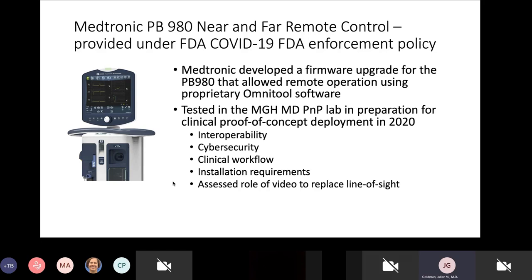So under this immediate in effect guidance, the Medtronic company released a remote control capability for the PB980 critical care ventilator, which is a widely used ventilator. Medtronic developed a firmware upgrade for the PB980 that allowed remote operation using a proprietary tool that they also provided for free called OmniTool. And when these were made available during the first pandemic surge, we tested the capabilities of the system in our lab in preparation for a clinical proof of concept deployment at Mass General Hospital. We evaluated interoperability, cybersecurity, the clinical workflow implications, installation requirements, and we also assessed the role of adding video to replace the line of sight requirement of other systems.